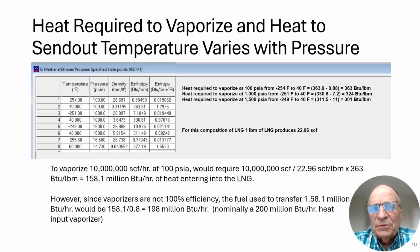On the earlier slide, I showed you information about this mixture of LNG in a graphical form. Here I'm showing it to you in a table form. If you look at this table here, we see LNG at 100 psi and minus 254 degrees Fahrenheit. We also see LNG at 100 psi and 40 degrees Fahrenheit. And if we look at the enthalpy, that's this here, look at the change in enthalpy, we'll see how much energy we have to put into that LNG to go from minus 254 up to 40 degrees Fahrenheit. So looking at that change in enthalpy, we see for the 100 psi shown here, it comes out to a total of 363 BTUs per pound.